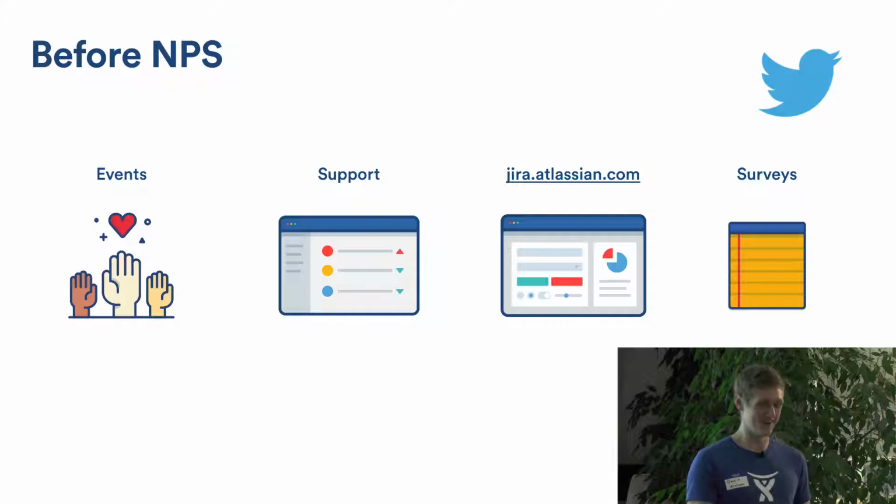And maybe Tobias brought JIRA into his company and he saved the company $100,000 that they were giving to IBM. And so Tobias is like, I love JIRA, it makes me look good, but then everybody else hates JIRA because Tobias screwed it up somehow. And so we're not getting effective feedback from Tobias.